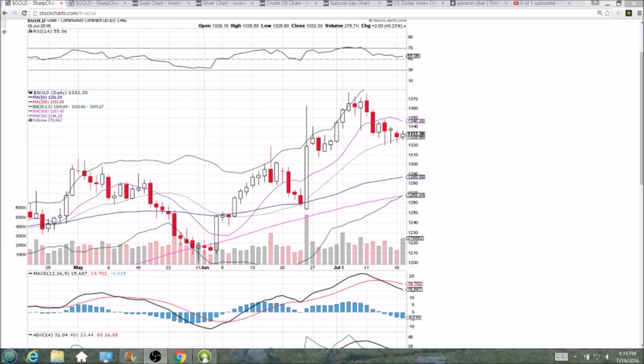Hello everyone, checking in on gold, still holding the middle Bollinger Band support of 1328.66, and you can see the range of the daily tighter and tighter each day. We're going to see a break either after hours or pre-market tomorrow before the open in gold. I'll show you on the hourly time frame what we're watching. It's a lot more clear on the shorter term time frames, and it's going to give us a very clear indication of whether we should be playing bullish or bearish the gold miners.